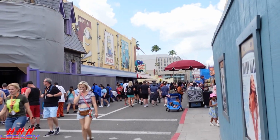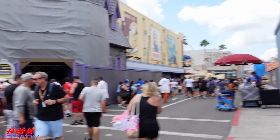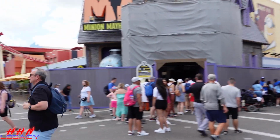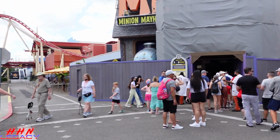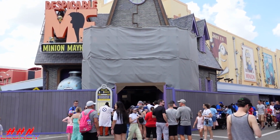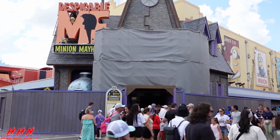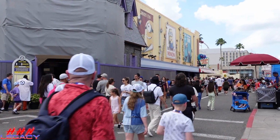Here's a look at the crowds down Production Central. Like I said, a very busy day here at Universal Orlando Resort. Despicable Me is at a 90-minute wait. We do have a little bit of a construction wall in front of Despicable Me, as well as some work being done on the front here, probably to complement the new thing which we're going to see over here. But a very busy day out here at Universal Orlando Resort.